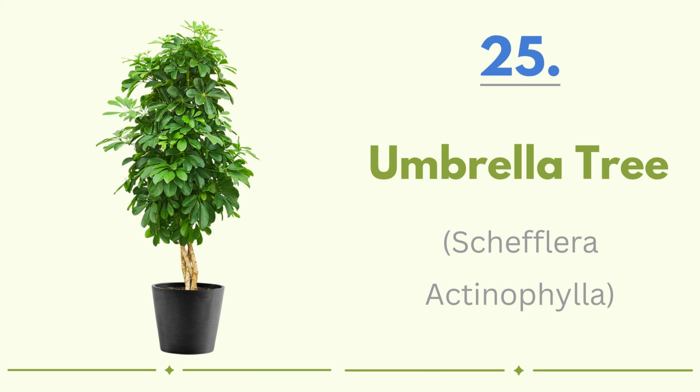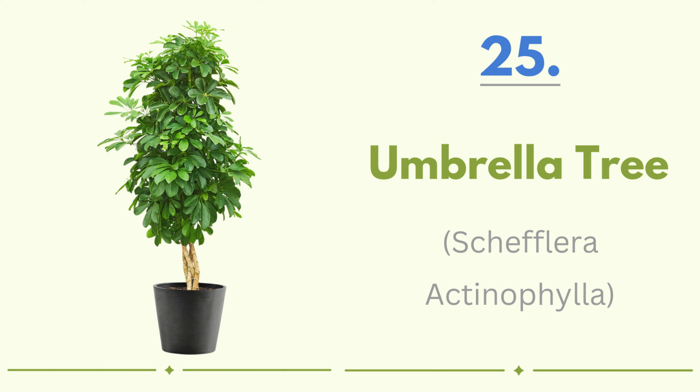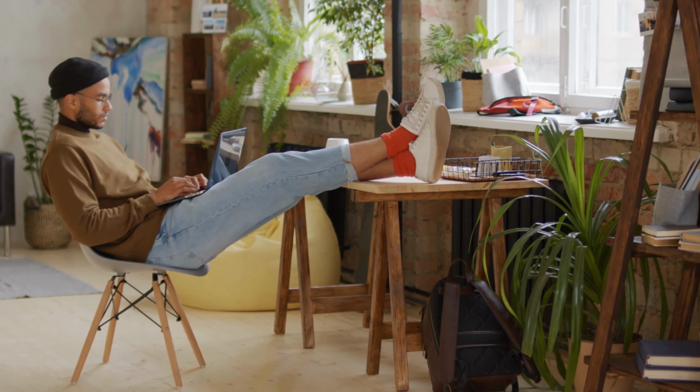This plant prefers bright, indirect light and likes to dry out a bit between waterings. It's pretty low maintenance, but it appreciates a little humidity, so misting it now and then is a good idea. If you want a bold and beautiful plant that's easy to care for, the umbrella tree is definitely a must-have for any plant parent. And there you have it.